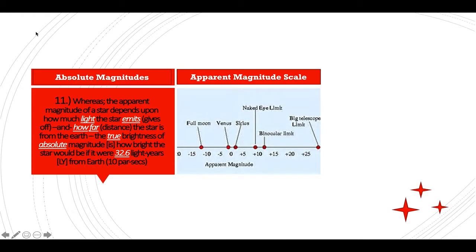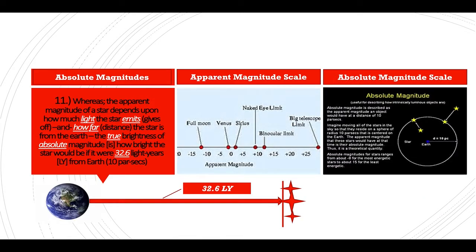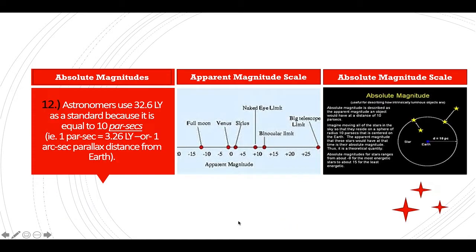So if you line them up, the absolute magnitude scale shows it here from Earth. If I could take all the stars and put them on an orbital path around us at 10 parsecs, how bright would they then appear to be? Because there are different distances with the apparent brightness. So this little line shows that if we lined up all the stars at 32.6 light years, how bright would they look? What would be their brightness? We use the 32.6 light year standard because it's equal to 10 parsecs.